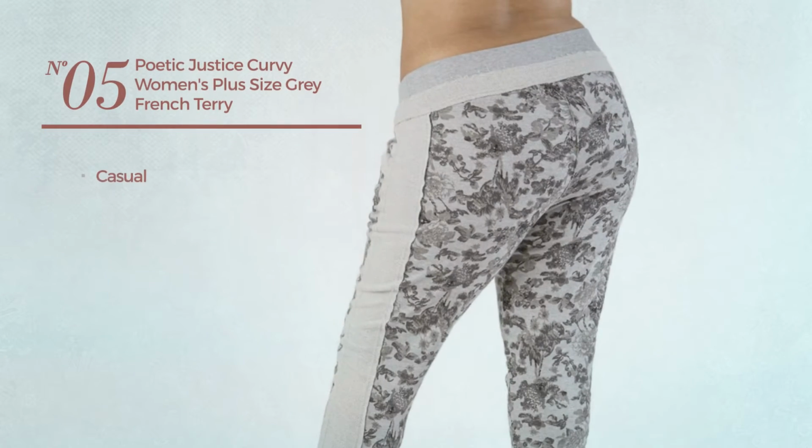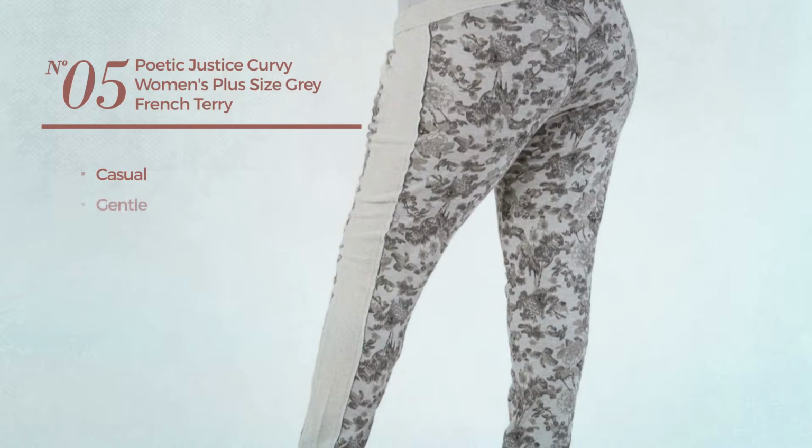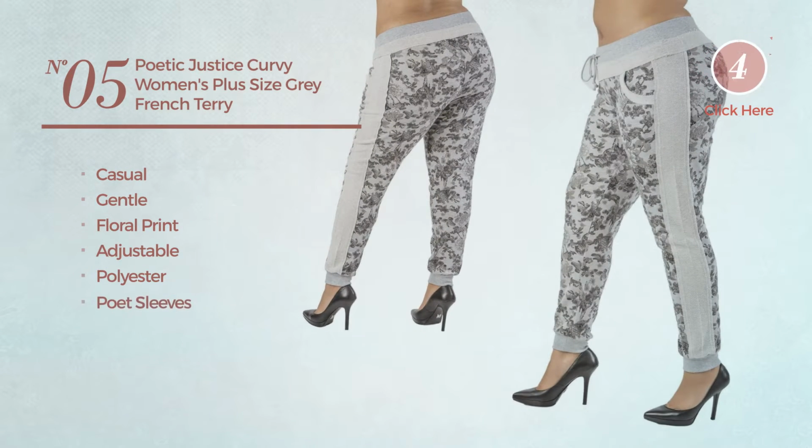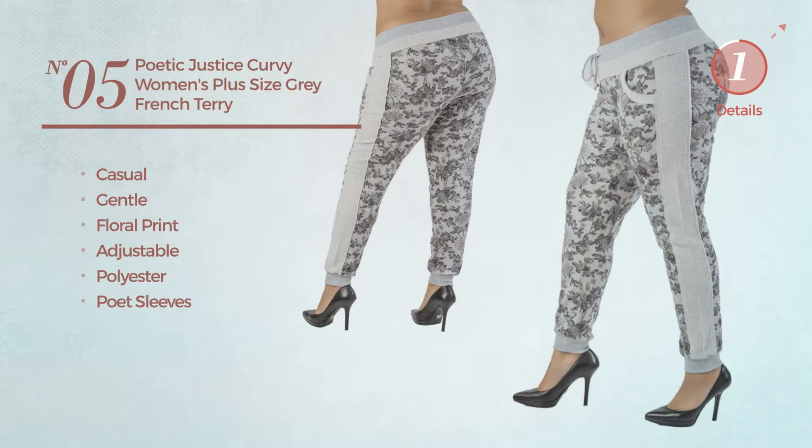Number 5, a casual garment. Featuring a gentle look with floral print, produced with adjustable polyester, with a poet sleeves. Available exclusively in gray color.